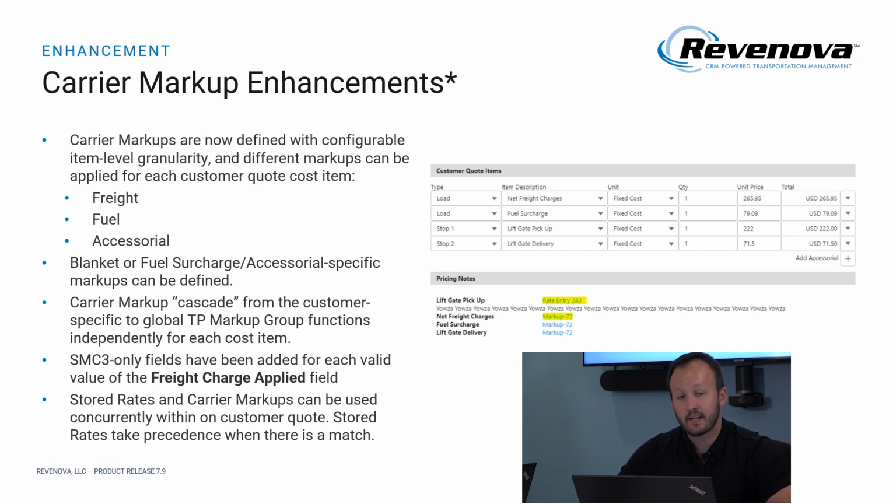The next significant enhancement is around carrier markups. So as it says, carrier markups are now defined with configurable item level granularity, and different markups can be applied for each customer quote cost item. So what that means is you can have different markups based on freight, fuel, and accessorial all individually. You can also define blanket fuel surcharge or accessorial specific markups.